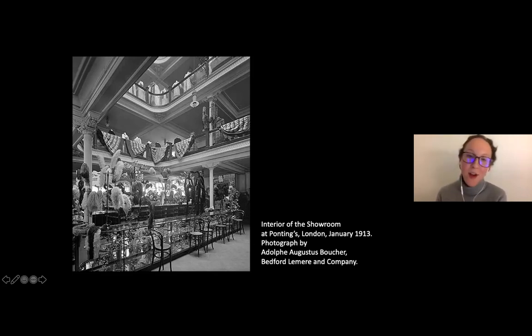And customers saw the speed at which the department store shifted in its design and in its display. Windows changed on a weekly basis, interiors changed with the seasons, and in a way, this absolutely quickening pace of change conditioned consumers to come back to the store for a new experience.